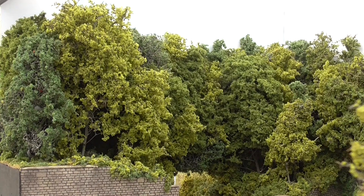So the first thing I managed to crack on with since the previous update is finishing off the woodland, thanks to a top-up of the Woodland Scenics fine leaf foliage. So as you can see, I've done the other side of the cutting now, along with the trees in this area, as well as the tree arch which crosses the entrance to the fiddle yard.